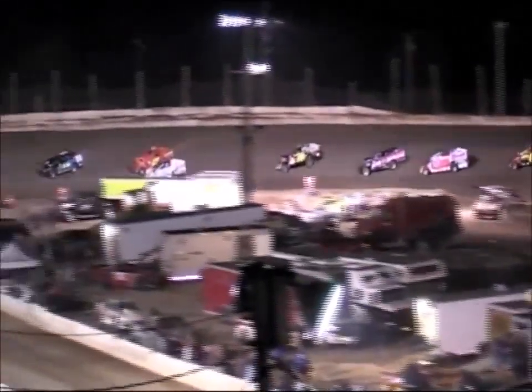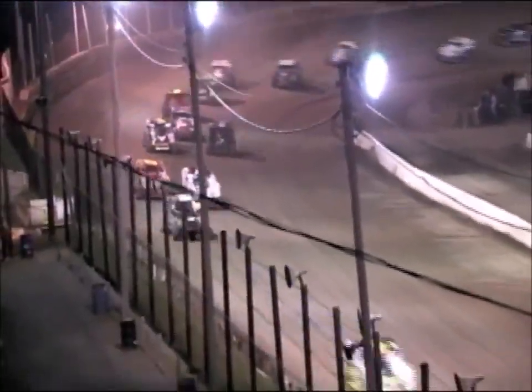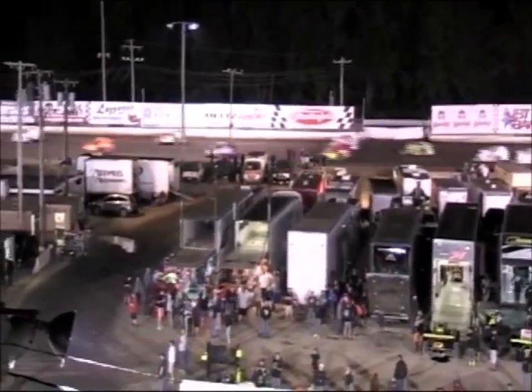One car on the move now is Cody Bleau, along with the Greg's Towing and Repair number 173. Cody Bleau on the charge from deep in the field, right now working side by side with Alissa Cody. They bang wheels down here into turn number 1. And Cody Bleau and Alissa Cody, and around, well, almost around goes Cody. Boardman got into the backside of him with the 70. Alissa Cody trying to continue on with the 21L.